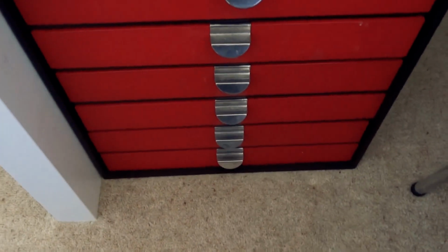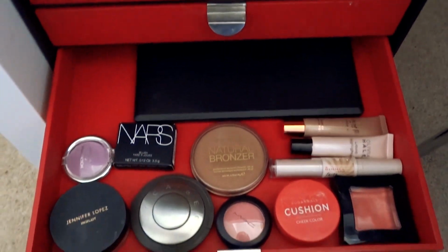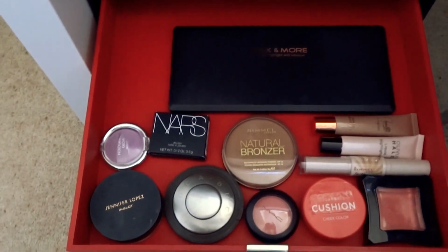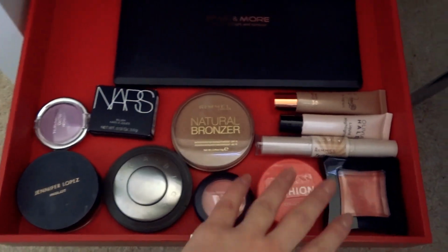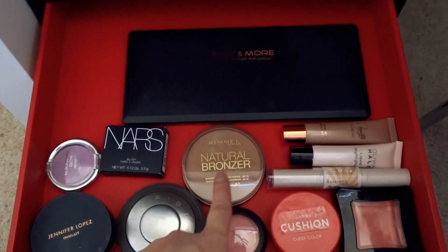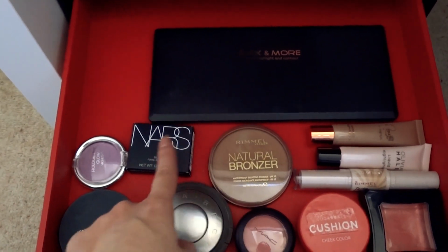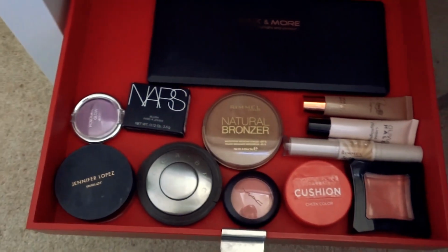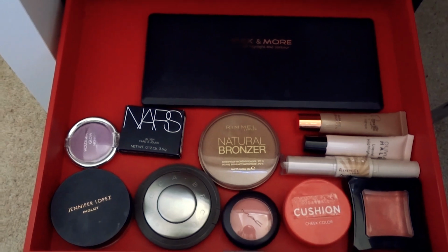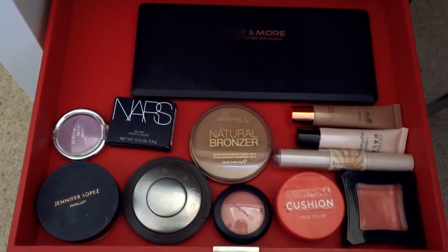So let's see the difference after the decluttering we've got. Ta-da! There's a lot more space. I can see all the products I've got. This section is blushes, this section is highlighters, and then just bronzers, the palette with everything in it as I've mentioned. And I'm very proud of how this looks. It gives me a lot more space to see what I've got. It gives me a lot more space to purchase or try new products if I want to.